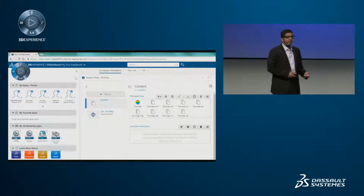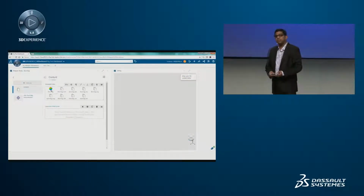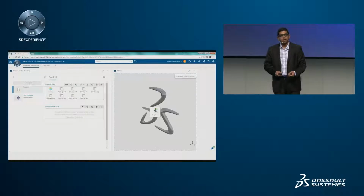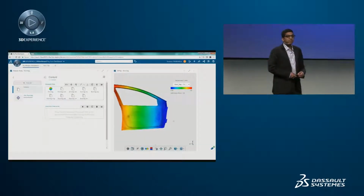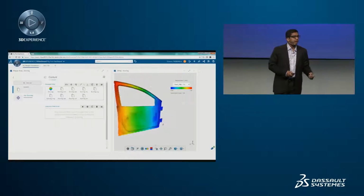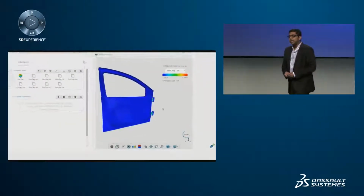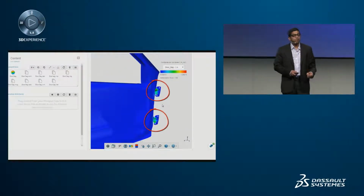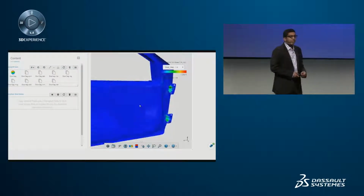I go to the compass and select the 3D Play application. It's a lightweight visualization application within a browser where I can perform post-processing. In this case, I am specifically interested in looking at the stresses in my bracket that is going to attach my door to the body model. I can quickly navigate and make sure that the stresses are, in fact, meeting my requirements. You can even make annotations within this 3D Play application.